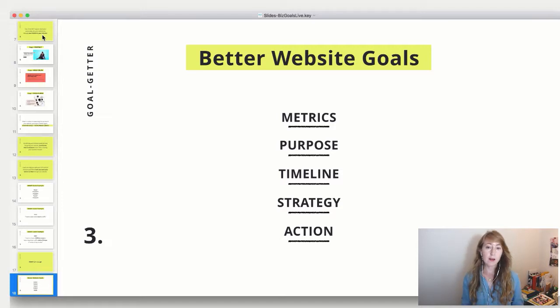After that, we want to discuss the timeline. So what is a realistic time frame that this could be accomplished by?